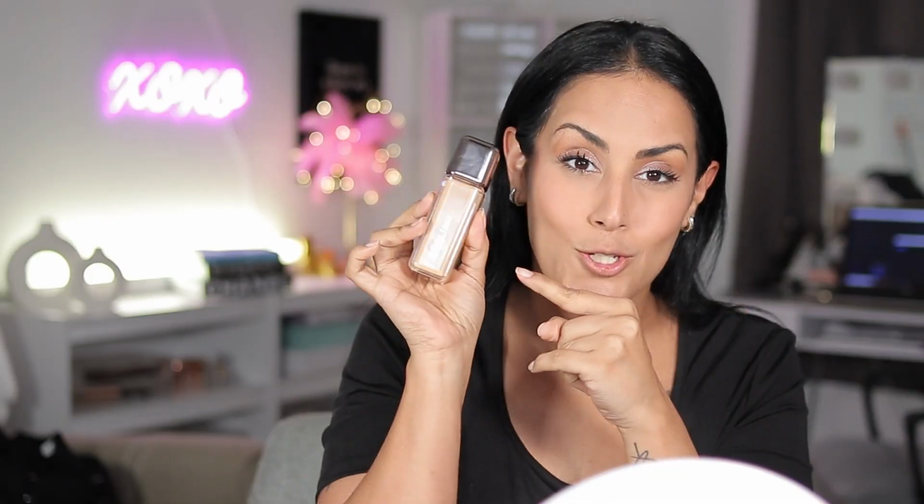In my opinion, the $22 are well worth it, 100%. I like the formula, I like the bottle, I like the applicator, the price is just right, and it wears really well. As always, I wanna know if you've had your eye on this foundation, given that it just released this month, and if you were wondering whether or not it's worth the price point.